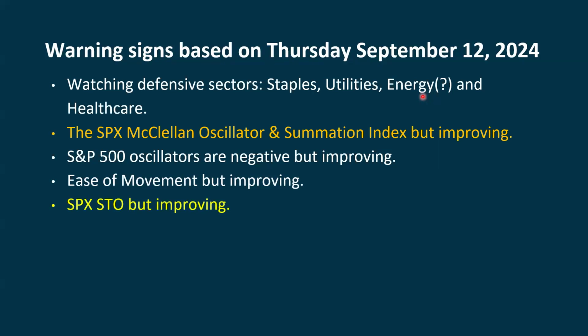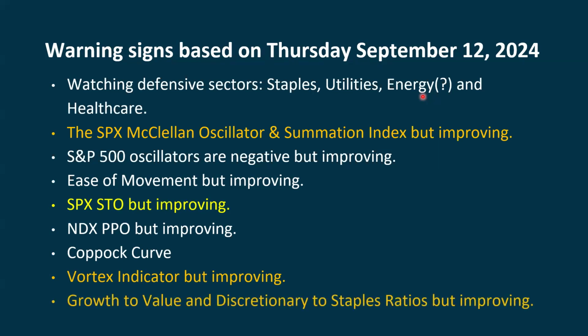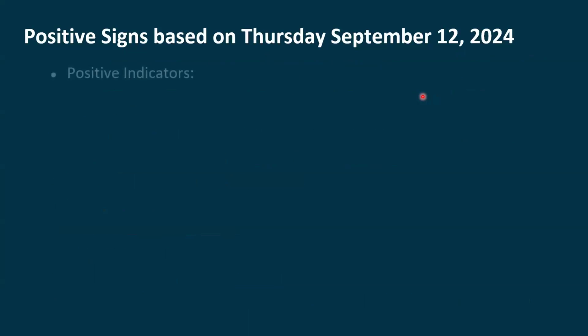The Swenlin trading oscillator, it actually has already turned positive with the volume. It hasn't quite crossed over positive based on price. The momentum, measured by the PPO for the NASDAQ 100, is improving. The Coppock curve is still pretty much negative, trying to turn up, but has a ways to go there. The vortex is still negative, but showing signs of an improvement there. And growth to value and discretionary to staples, they are improving, but we need to see more follow through with that to really drive the indexes higher.